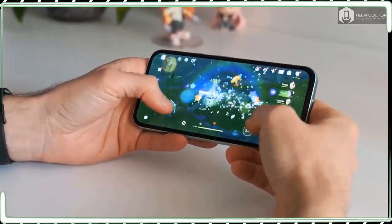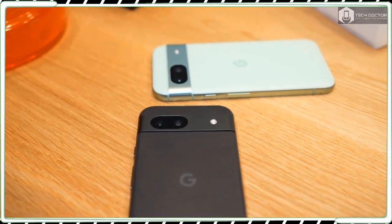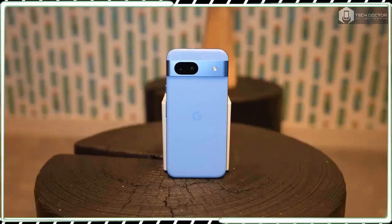I am not one to shell out $1,000 plus for a phone, which is why this is the phone I would buy with my own money.